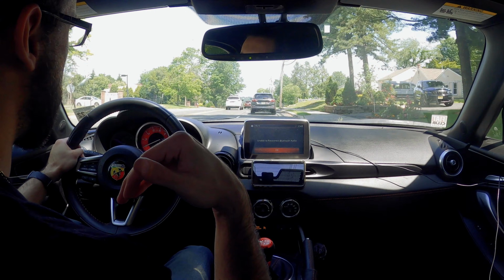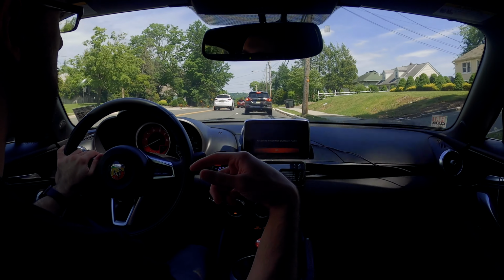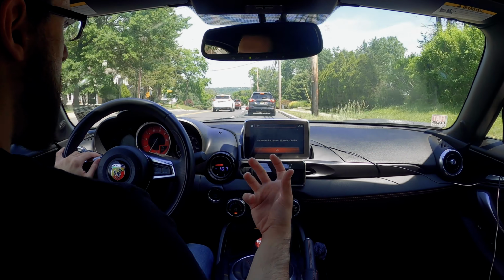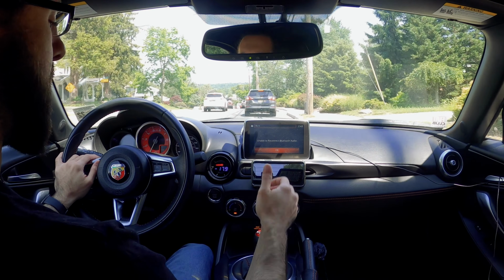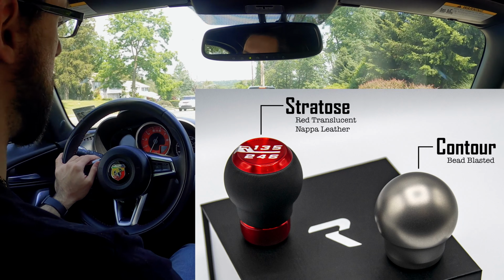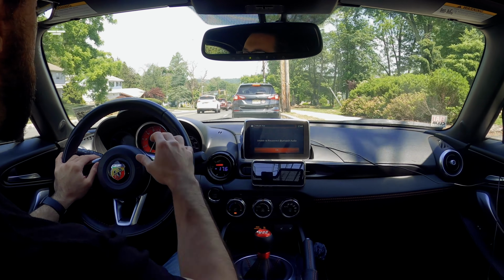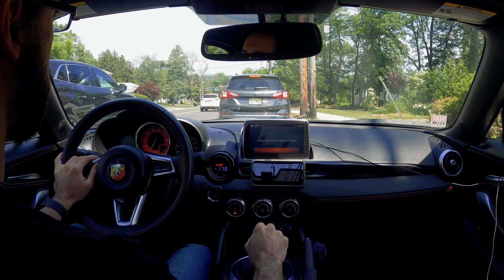Now, surprisingly, when I put this shift knob on, the stock factory shift knob in the 124 Abarth is actually pretty hefty. I was actually surprised. But again, this one is a little bit heavier. I have another one from Raceseng that's even heavier, although I do like this red look because it ties into the red on the tach and the stitching and some other parts.